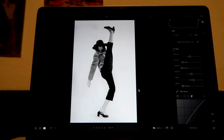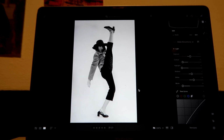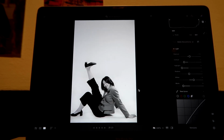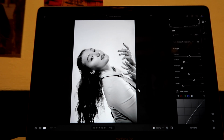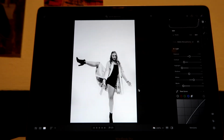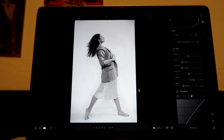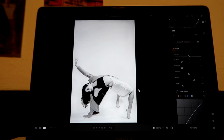Looks great. Now that we've made it this far, let's see how we did in comparison. It's very similar to the photo I edited previously, and I thought I would just show you guys some of my other favorite shots from the shoot. It was such a great shoot, so fun to work with these guys. I feel so lucky to get to shoot dancers. They're very photogenic and have very fun poses and fun costumes and just very fun.